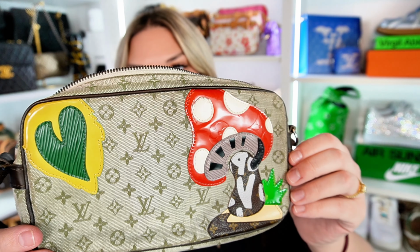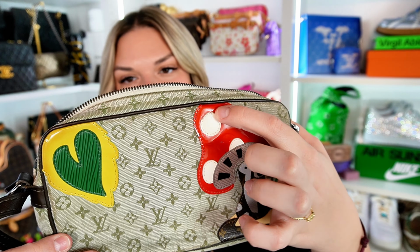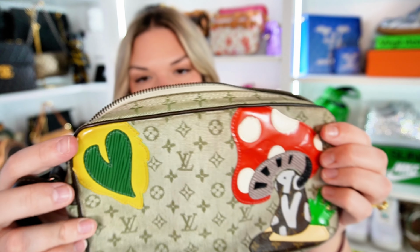For $350, would you keep this bag that has this damage here and this damage here? Do you think it's still worth it? I can try to get it repaired. I'm definitely going to try to clean it, and I will film it when I do try to clean it.